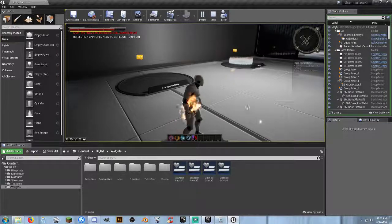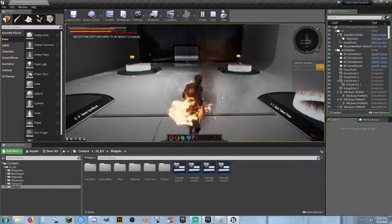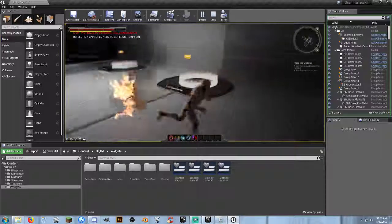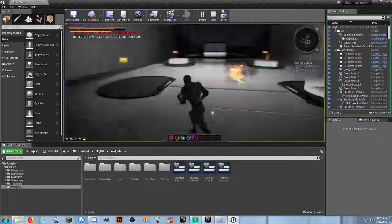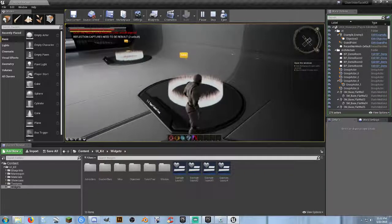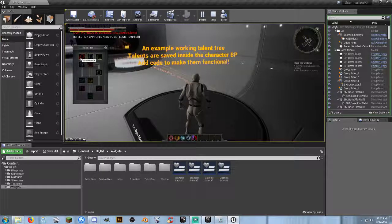So we hit the number 1 key. Lovely. Number 2. I don't really see anything happening there, but I did the fire thing, and it stayed where I was. Well, this is user interface, not necessarily an actual spell casting kit. And what is this supposed to be? A talent tree? Yeah, whatever.